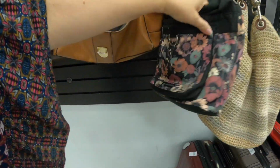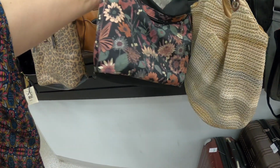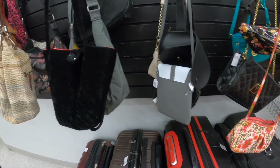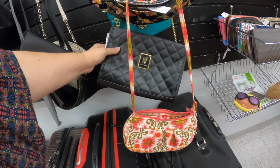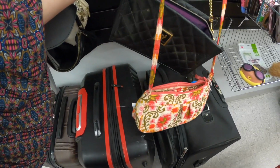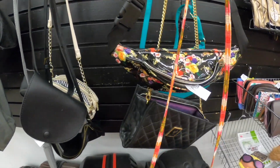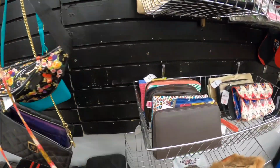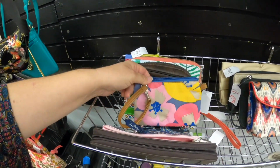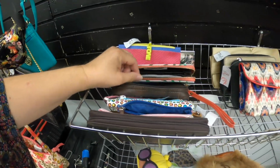That is cute. I like the color on that. That's a Sak Roots, but it does have some damage on it, so I'm going to leave that one behind and keep going. Obviously a little Vera Bradley there, but I'm going to stay off my Vera Bradley kick unless it's really cheap. And I think most resellers will say the same thing. Vera Bradley is great when it's really cheap. Other than that, it's probably not something we want to go with.